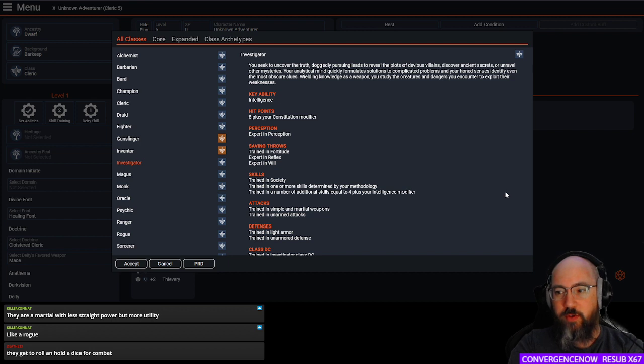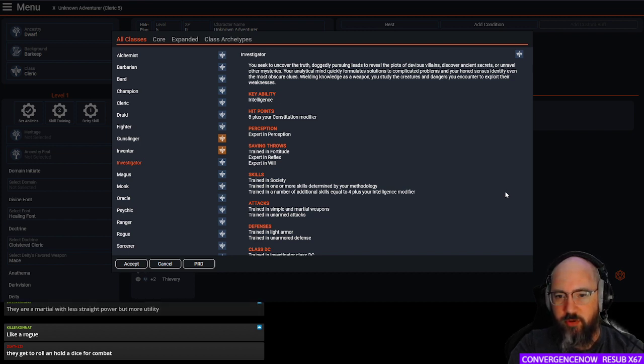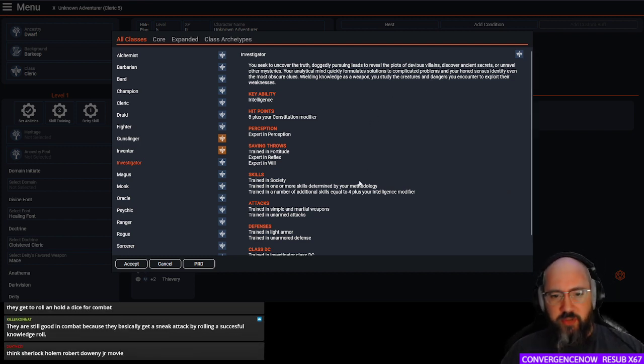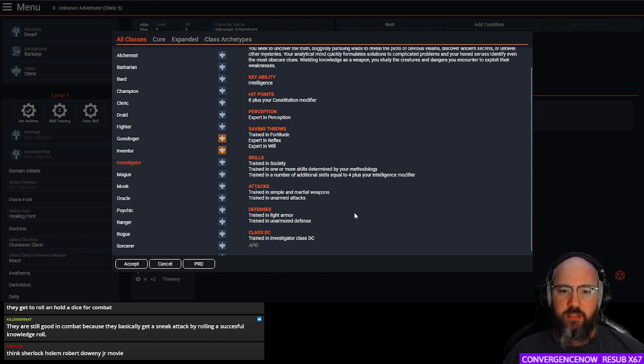They get to roll and hold a dice for... Holy shit. So it's like a choose your luck, essentially. God damn. Expert in perception. Trained in fortitude, expert in reflex and will. Trained in society, and one more skill determined by your methodology. And in a number of additional skills equal to 4 plus your intelligence modifier. Whoa. Light or unarmored defense, simpler martial weapons. Trained in the investigator class DC.